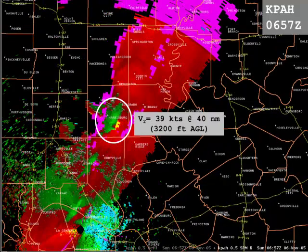The next few volume scans, now we're just before 1 a.m., 12:57 a.m., 39 knots of rotational velocity at 3,200 feet above ground level. Of course, the storm is getting further and further from the Paducah radar site. And at some point, we'll need to start looking at the Evansville, Indiana radar, which is the radar about 20 miles or so northwest of Evansville, Indiana.